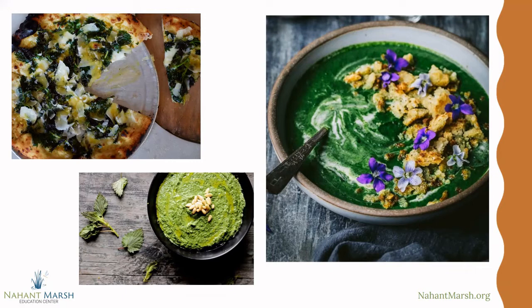And yes, you do eat the leaves, although if you're making sure that you're getting the tender tops of the plant, usually the stem is soft enough, it's not fibrous, and you can go ahead and just chop that up and add it in.